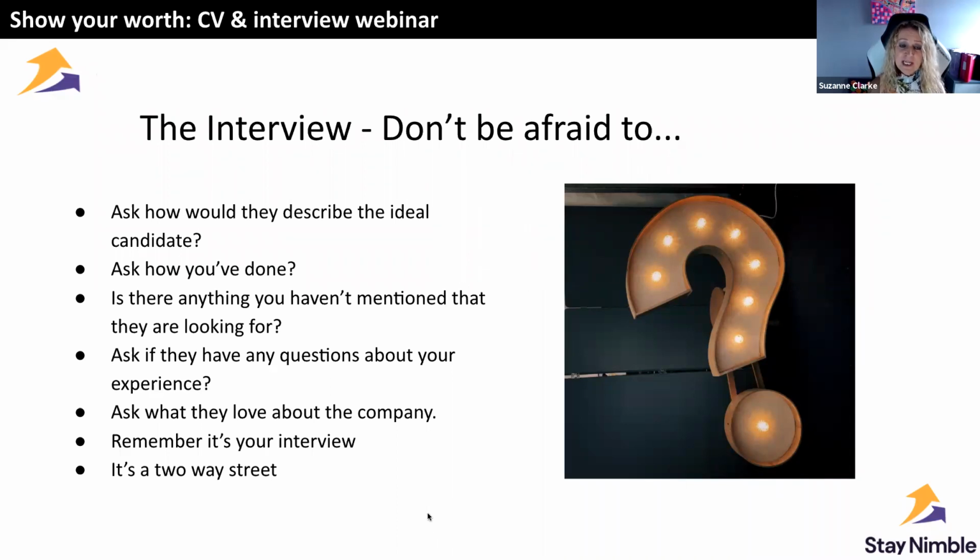And so remember, it is a two-way street, but also very much like Caroline said, ask them what they love about the organization. Because if someone's sitting there and actually they don't look too enthusiastic, or they can't tell you a few things, then it's like I said, it's your interview. Do you actually want to work there? You want to see a little bit of passion coming back from them as well.